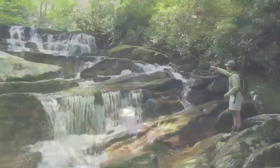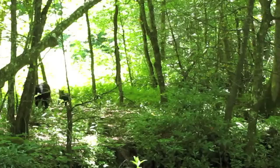Trout in the Smokies are eager to rise to dry flies about 9 months out of the year. Add stunning scenery and abundant wildlife, and you're sure to have memorable days on the water. It's not uncommon to see black bear, white-tailed deer, or even wild turkeys along the stream.